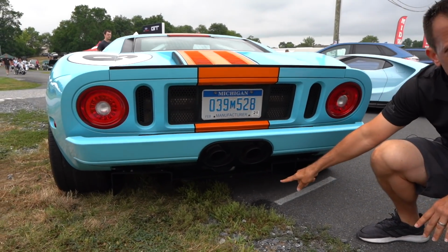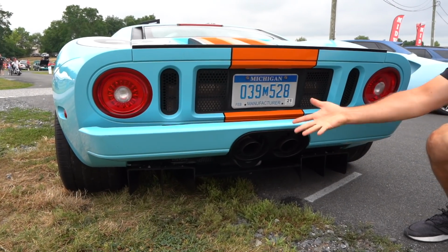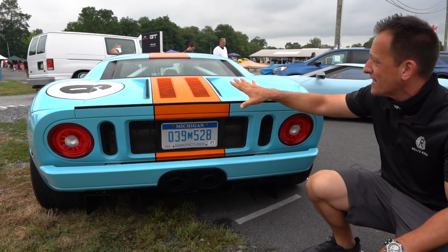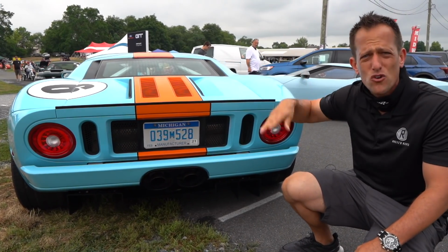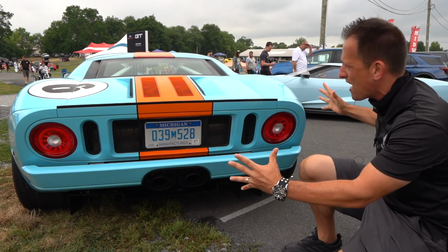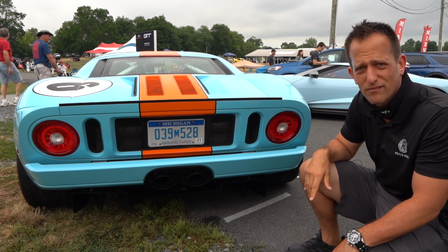Massive rear diffuser. Now, the whole point of a rear diffuser is to channel air that's coming underneath the car, and we're going to suck it down to the ground. The thing that I love about this car, no big, huge wing up top. Everything is so clean, so sculpted. The rear fenders, I just want to hug this car. That's what I want to do.